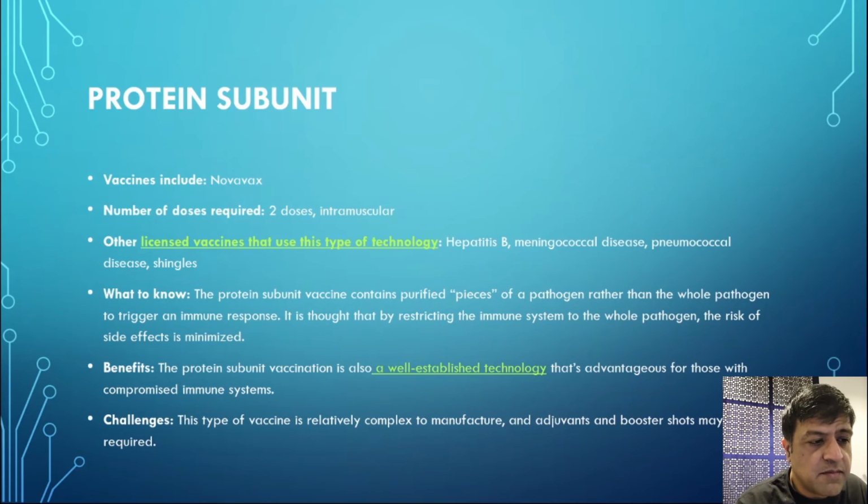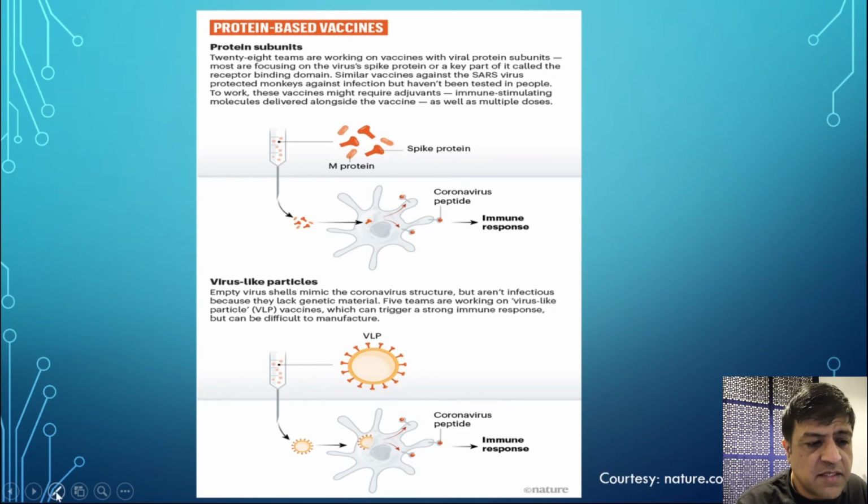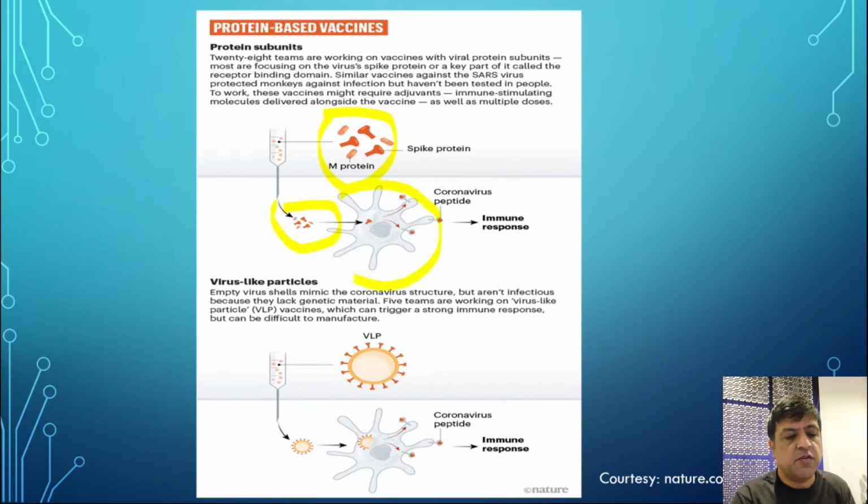How do they work? They are actually protein subunits, as I mentioned. They just take these spike proteins, exactly those spiky proteins that we have seen on the coronavirus. They take that, inject it into the body, very simple, and the body starts producing those T cells, antigens, and immune response.